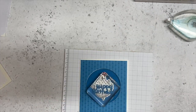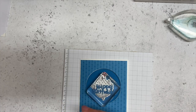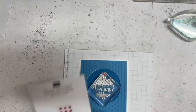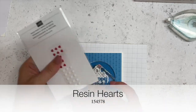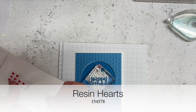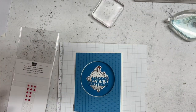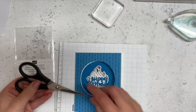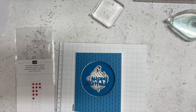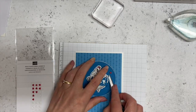for a smidge. Now I'm going to pop some, because as you know, I'm in my endeavour to use other embellishments other than just rhinestones. So I'm going to use some of these cute little resin hearts. And because I've used red on her comb, I can use these quite easily. Make sure I've got them up the right way. So I'm just going to put a couple around her.